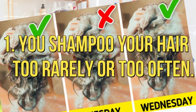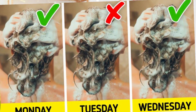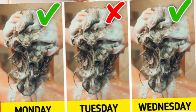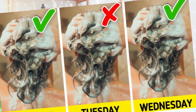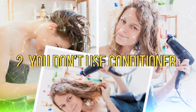When you wash your hair rarely, sebum builds up on your scalp, and together with sweat, it creates the perfect environment for flakes to appear. On the other hand, shampoo should not be used every day either. You will remove all the essential oils from your scalp that it needs to be nourished and strong, and you will dry it out. Specialists recommend shampooing your hair every 2 or 3 days or so to avoid all these issues. 2. You don't use conditioner.